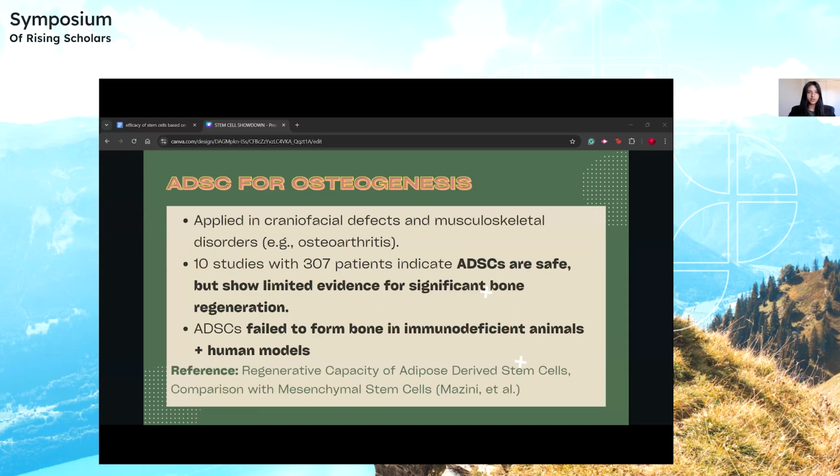So let's start with adipose-derived stem cells for osteogenesis. My study at the bottom applied ADSCs in craniofacial defects and musculoskeletal disorders, such as osteoarthritis. And 10 studies with 307 patients indicate that ADSCs are safe, but it did show limited evidence for significant bone regeneration. The ADSCs fail to form bone in immunodeficient animal and human models, which shows that it's not as suited for osteogenesis.